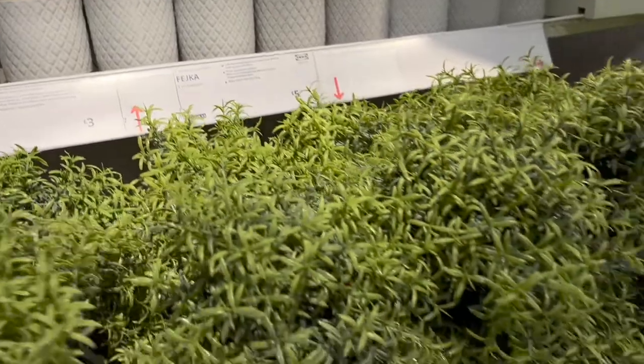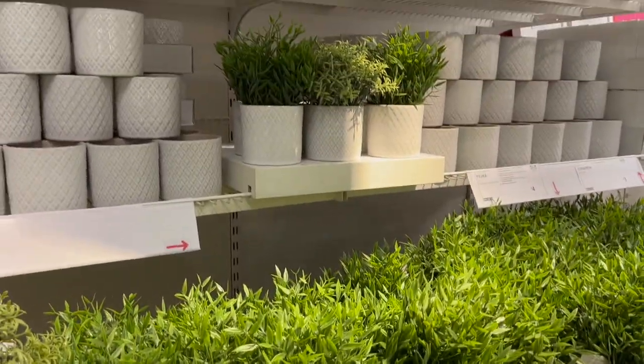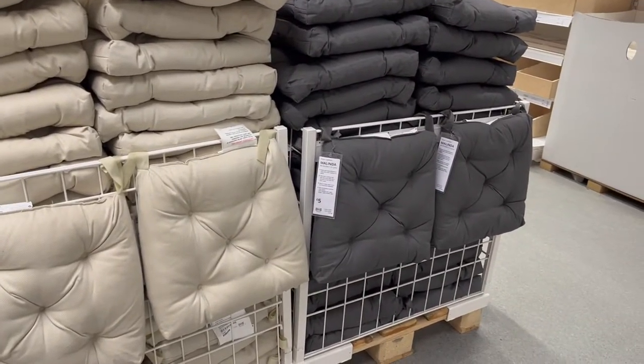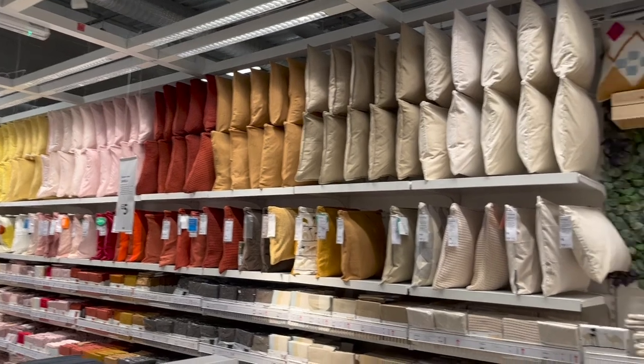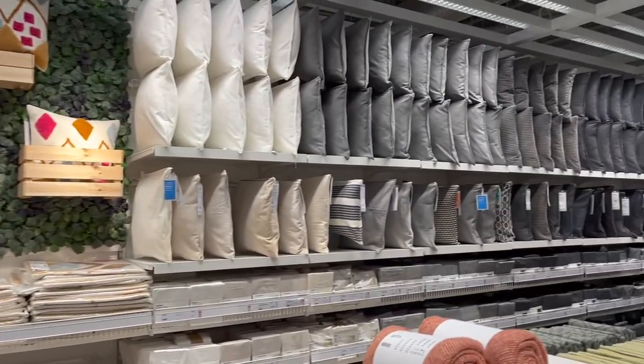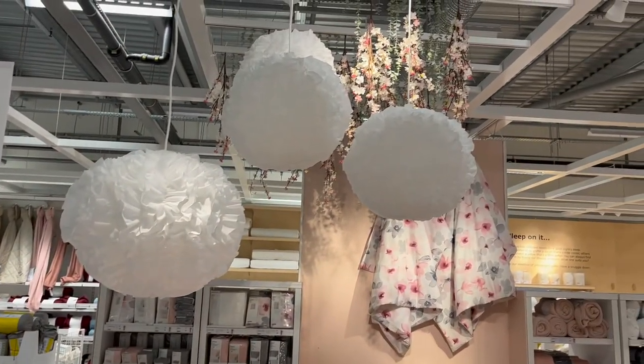They also had a really good assortment of faux flowers, grassy, greeny, floral, etc. And some cushion covers, which are going to come in handy this summer when we're finally out in the summer again. And don't forget, you can get every single coloured cushion in this place, and they're really affordable and good quality as well. And finally, I absolutely adored this little paper light for £35.